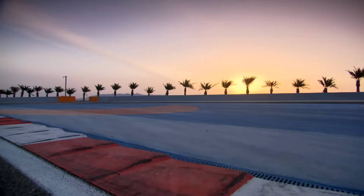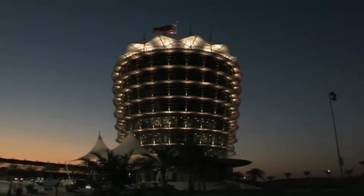Obviously, in the desert, so sand is always one of the crucial elements there. If it's windy and gusty, the sand gets blown onto the track, and from one session to another, it can vary a lot. You know, Middle East, it's pretty hot. So that used to be a factor, but now obviously the race is a night race. But I really like Bahrain and the atmosphere there, a 1001 night atmosphere.